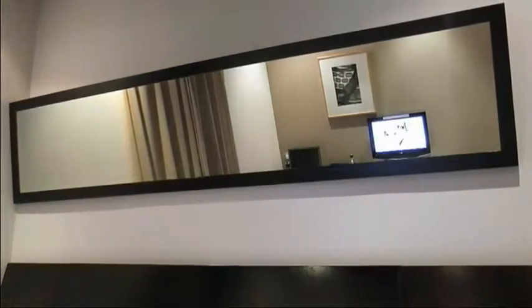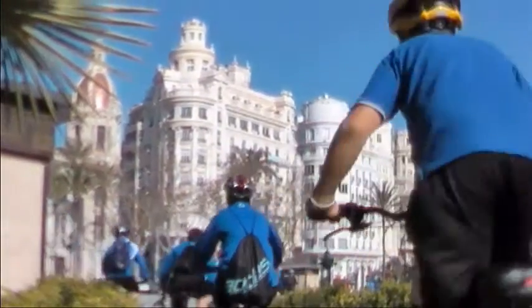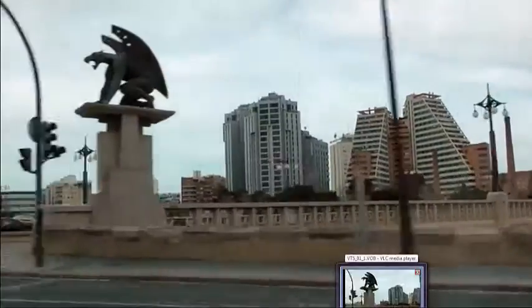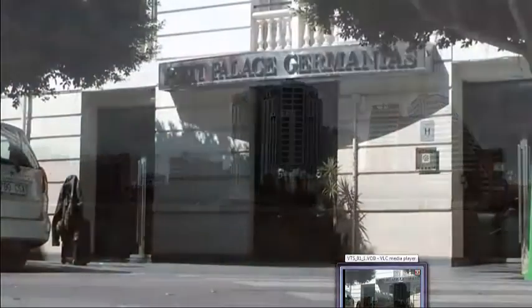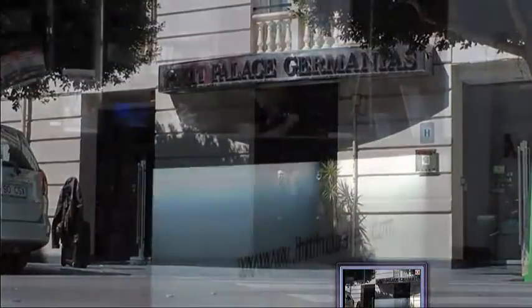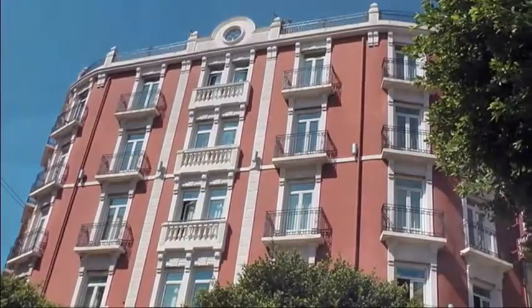In the rooms you'll find an iPod station and a decent sized television. There's a free bicycle loan facility that allows you to tour Valencia at a slower pace. You can even order a limo if you fancy seeing the city in style through the hotel's town car booking service. Of course, there are a few drawbacks to most city hotels, and Petit Palace Germanías is no exception.